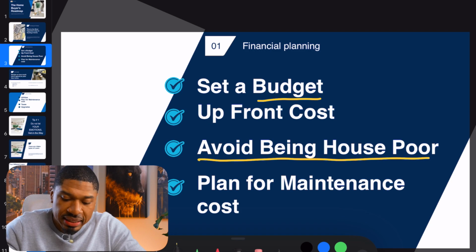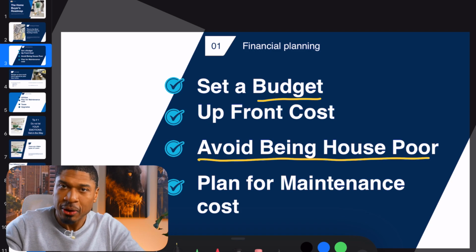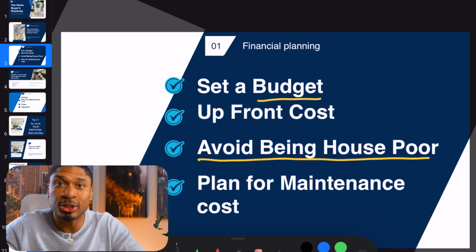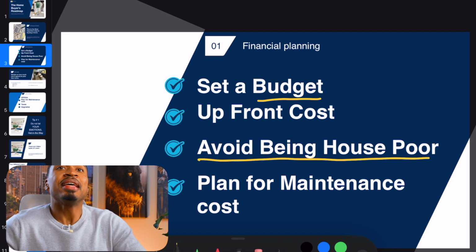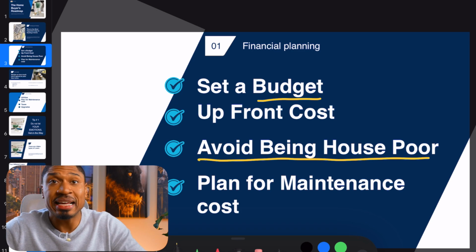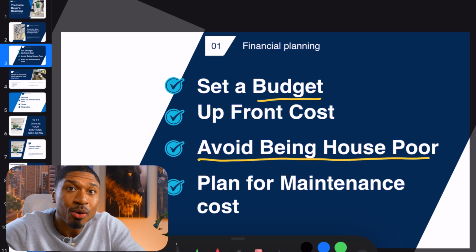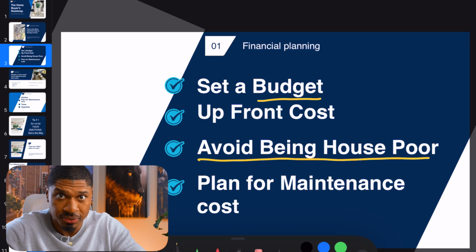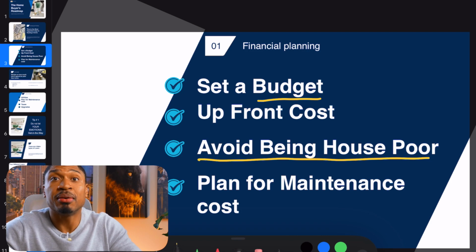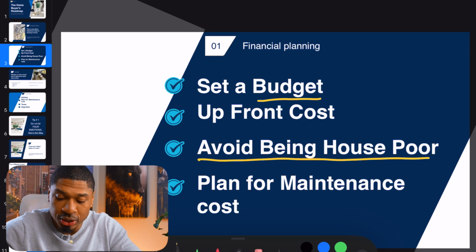And setting your budget is going to allow you to avoid becoming house poor. You don't need to keep up with the Joneses, guys. I promise you. That HGTV stuff, the stuff you see on Instagram, and them giving you all this money with this low down payment, you don't want to be head over heels with your first house, okay? Make sure you're setting your budget, knowing what you actually can afford, and then moving forward from there. Do not try to keep up with the Joneses. This is a bad thing.